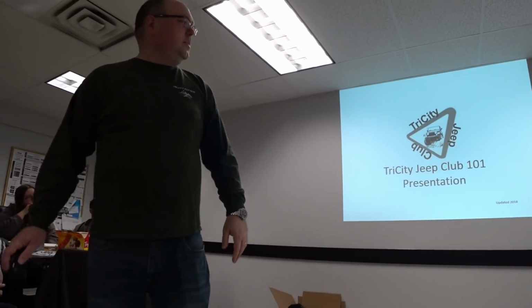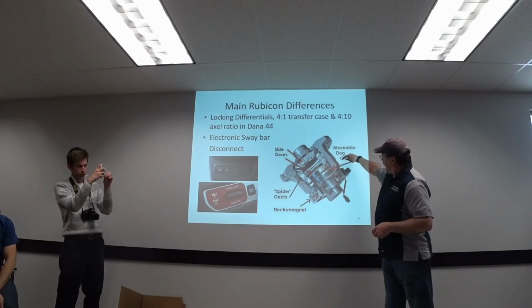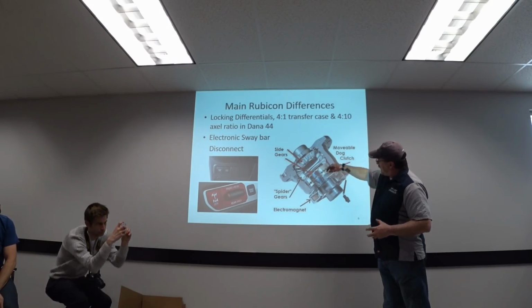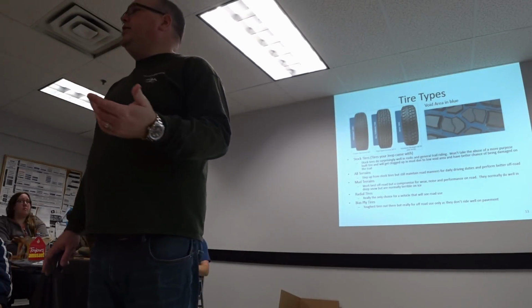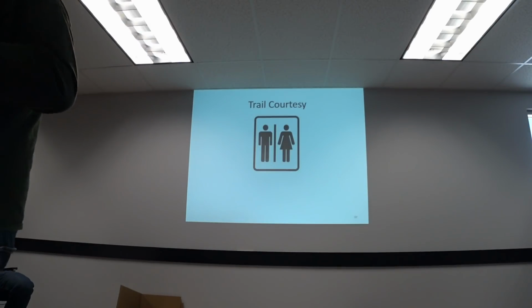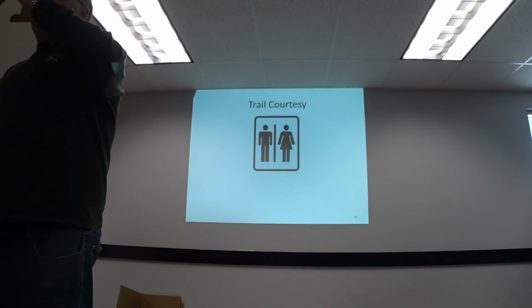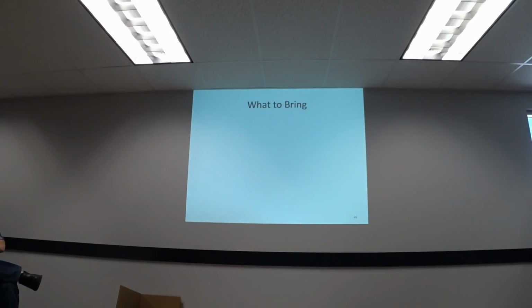Every year before the season begins, the club hosts a Jeep 101 seminar to get new members ready for the upcoming season. Topics include learning how your Jeep works, basic modifications, trail safety and conduct, what to bring, and more. At the beginning of May, we also do a newbie run and guiding workshop to apply what we teach in a practical, hands-on environment.